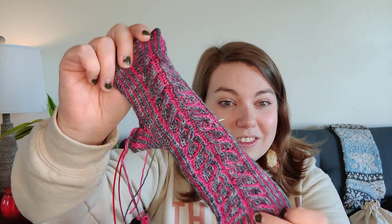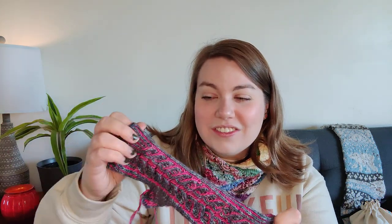Okay. This one, I had fully intended for this to be a finished object, but again, just ran out of steam right there at the end. But I'm so proud of this. I'm so proud of this. This is the Marvellous Mini Mitts by Mina Philipp of the Knitting Expat, or Knitting Expat Designs. Anyways, am I holding this right? Yes, I am. Look at this. Look at this. I did this.